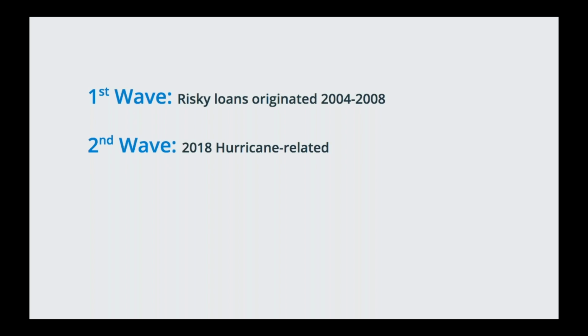Then there's the 2018 hurricane-related stuff. And kind of in between there's like a 1.5 wave or a 2.5 wave. And that is, there are still loans that were originated from like 2013 to 2015 that we're seeing some delinquencies in. And the reason is just stuff happens. Life happens. There's always been and there always will be delinquent debt. But I also think there's been a bit of a desensitization to foreclosure in our country, to where people are like, hey, my neighbor went through a foreclosure during the recession, and he's okay. He bought a house again. So that's something to keep in mind.